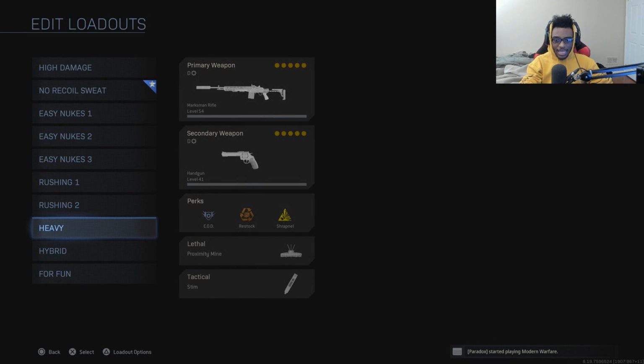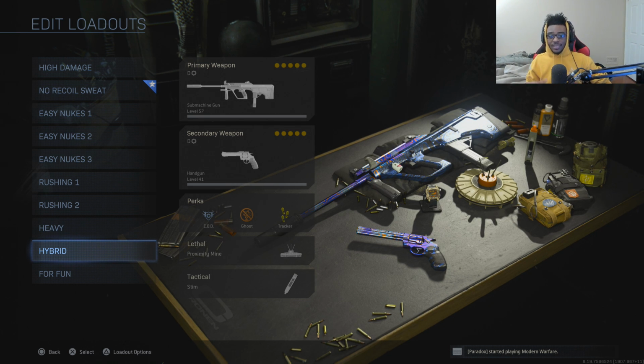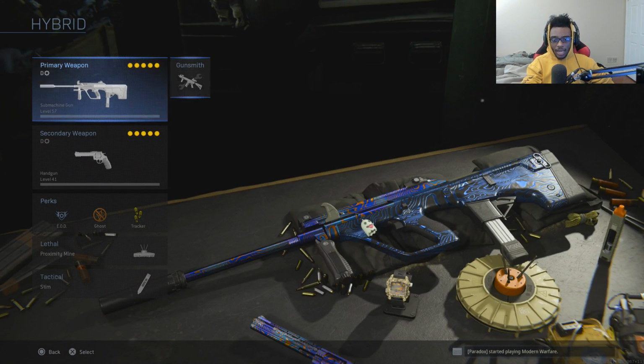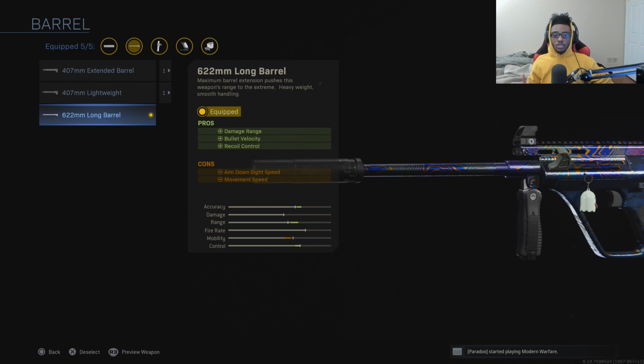Now for my 8th class setup, we're looking at the Aughh. This is going to be my hybrid SMG class. This is one of the most underrated weapons in the entire game. Now with the Aughh, I like to run it with the monolithic suppressor and the 622mm long barrel. This barrel is what makes this weapon so good.